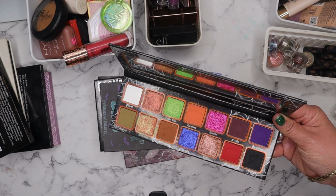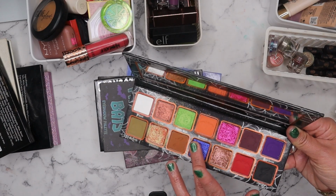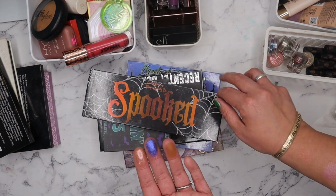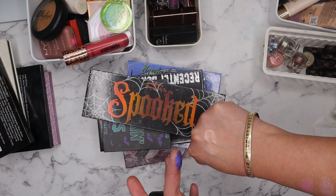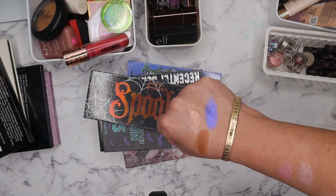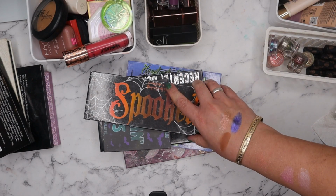Formula is beautiful in these. I love the metallics. I'm not gonna swatch them all because I honestly don't have time, but the formula is so good from these spooky palettes that they did with Doodles by the Bunny on the design and everything. Look how pretty those shades are.